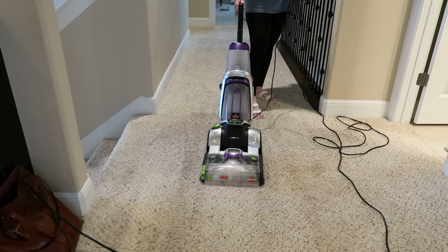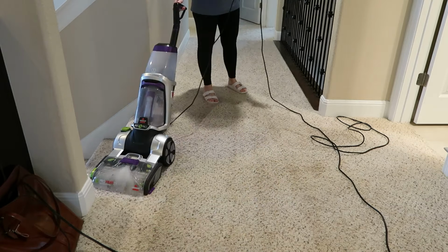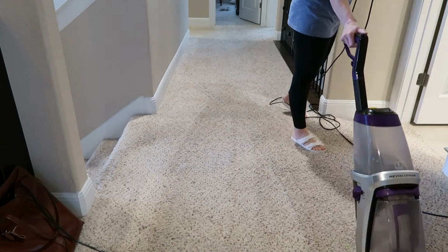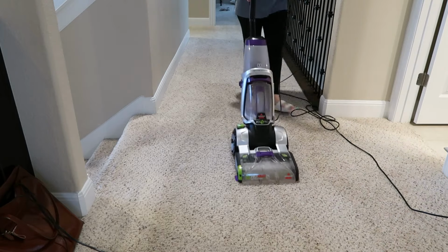So I'm looking into buying one of those little green machines. But if you have one that you love to use, please let me know in the comments. Haven't purchased anything yet, so I'm still on the hunt. I don't know what I'm going to do.